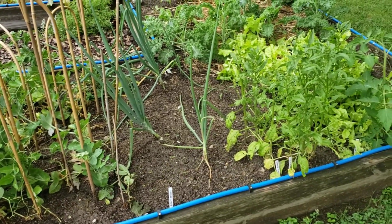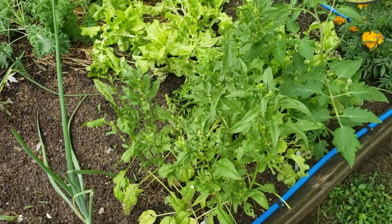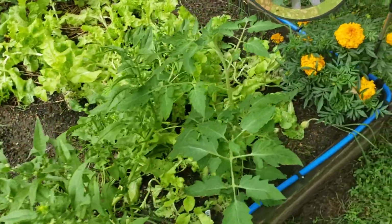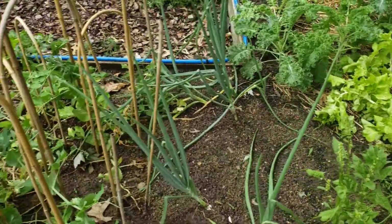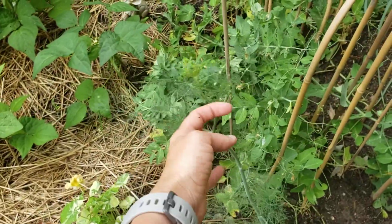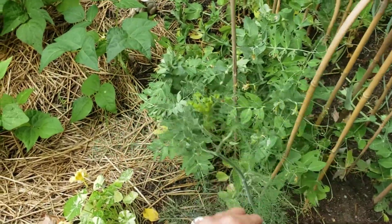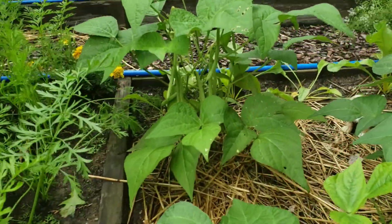The onion, spinach. Our spinach is almost done, I think, but I'm still pulling some leaves off. My volunteer tomato plant that I need to trellis up. My onion, the snap peas, some fresh dill that just volunteered. And then I have these green beans that I showed you the other day.